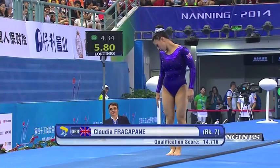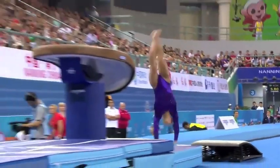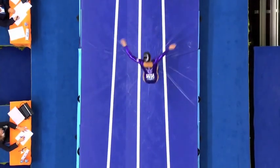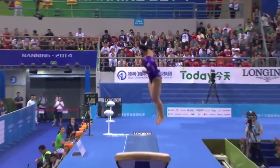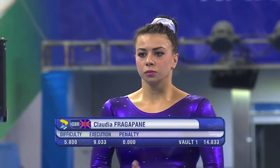She qualified in 6th, puts her into second place. First World Championship final on vault. Very powerful gymnast. That's Yurchenko, double twist. Claudia was in the all-around final last night. Good plant of the hands, double twist, well inside the lines. Disciplined in the round off, snaps, two twists, chest well up on that. So 9.033, 14.833. That's a good score.